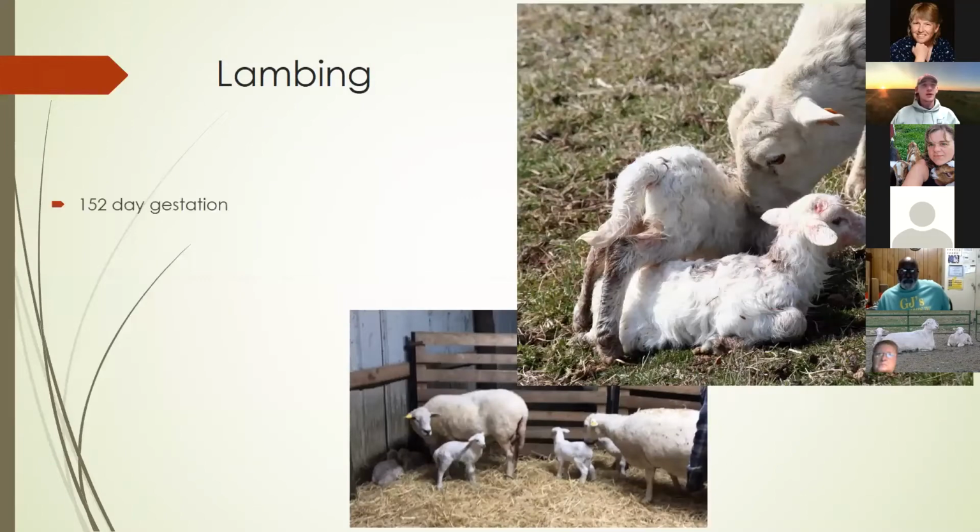So when we finally get around to lambing, as we said before, sheep have an average gestation of 152 days. Goats are going to be a little bit different, and different breeds may be more or less. We're just going to use 152 days as an average. So in our scenario here, that would be the middle of March. Our first-time ewe lambs may be 3 weeks later.